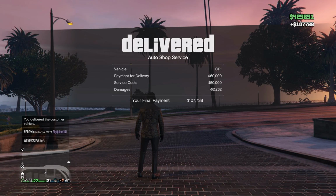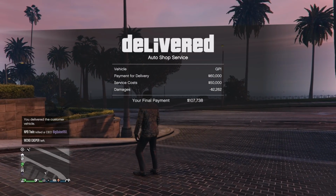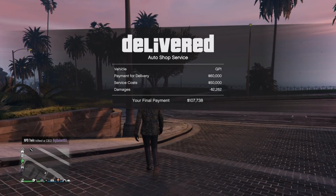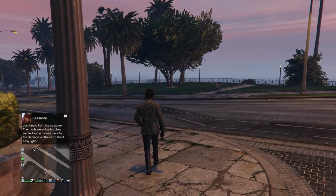So definitely recommend doing these auto shop deliveries. I think they're definitely worth their money, and I think that will be kind of one of our bread and butters for the week. If you ask me, anytime I get those, I'll be delivering those this week, because $100,000 to do pretty much absolutely nothing is definitely the way to go.